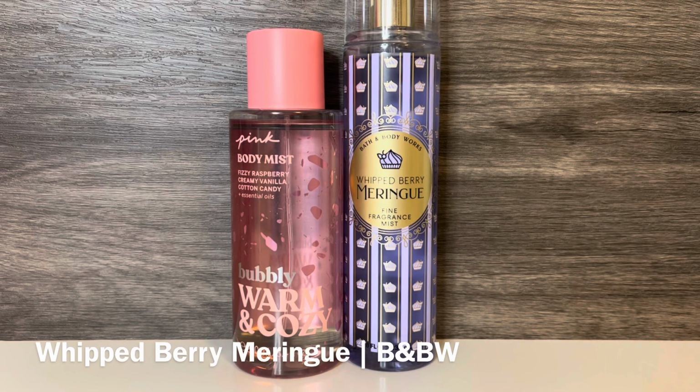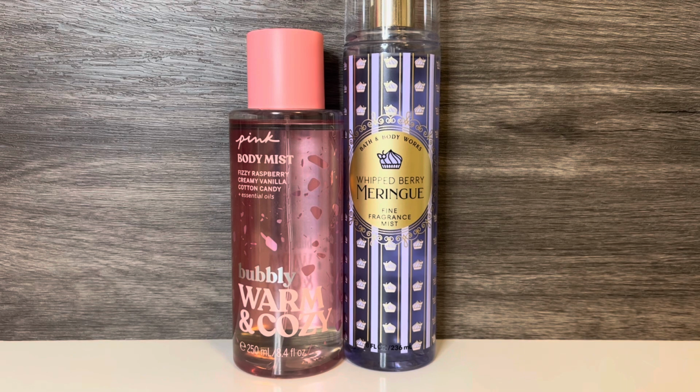And lastly, I have Bath & Body Works Whipped Berry Meringue, which has notes of fresh berries, whipped sugar, and fluffy vanilla. And this is almost the same as Cotton Candy Clouds, only it has a bit more berries in it and the vanilla feels lighter, but it's still a very sweet berry cotton candy scent.